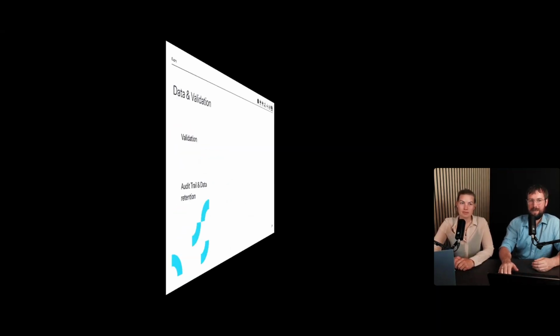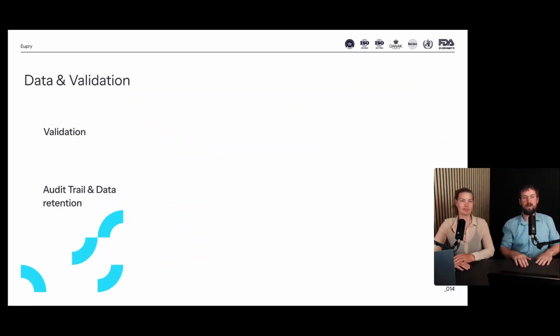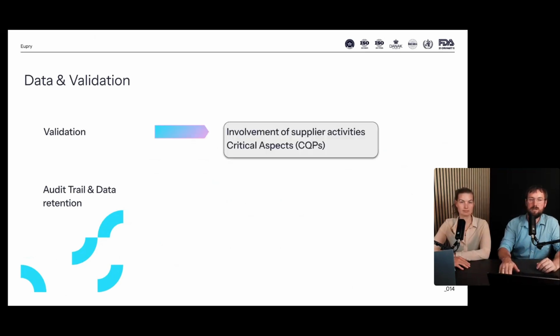Absolutely. So moving on a bit here as well, data and validation, that's really some of the hot topics we see at the moment, especially within the GDP industry. It's really becoming an increased focus from auditors. So the first one, in terms of validation, is involvement of supplier activities, which is a bit overlooked. You need to show the auditor that you have an understanding of which parts of the validation the supplier performed and which parts you performed yourself.